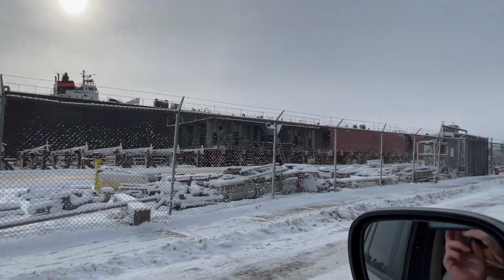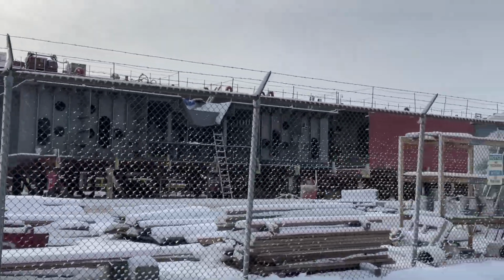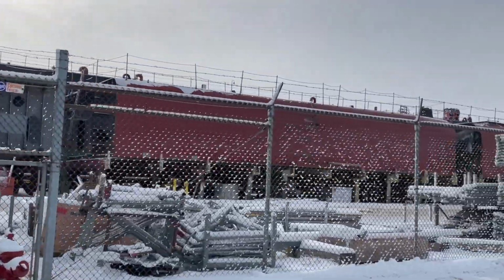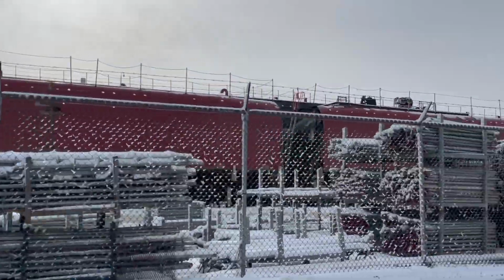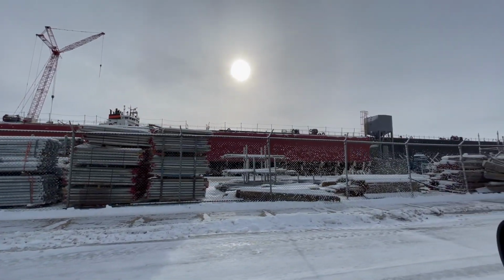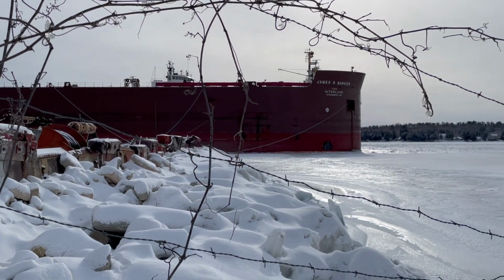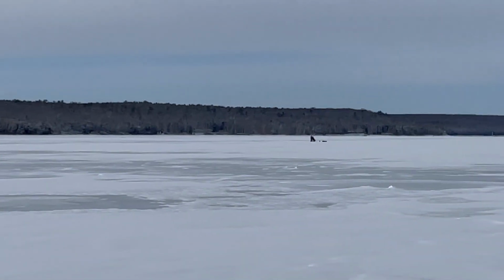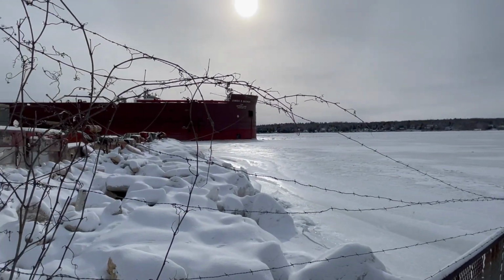Here's some more sections of the Mark Barker, the new ship that is being built here at Bayship. I wish I had a little better access than maybe this side of the fence to see these things, but it's the best I can do. It's a little breezy out here, but that's the James Barker. And you can see the Sturgeon Bay is nice and frozen. There are some ice fishermen out there. She is frozen in.